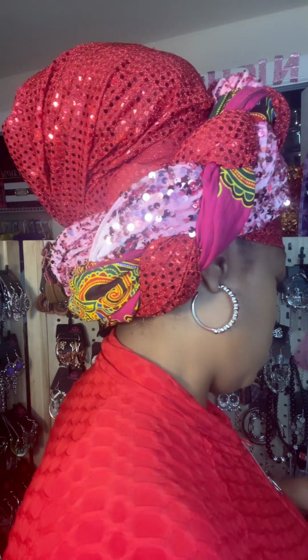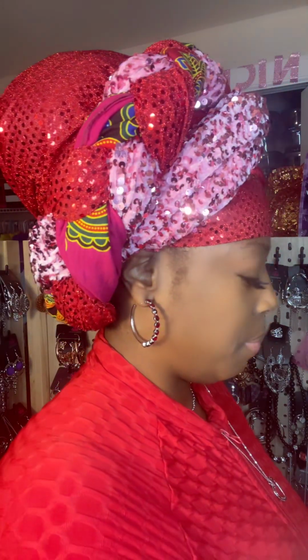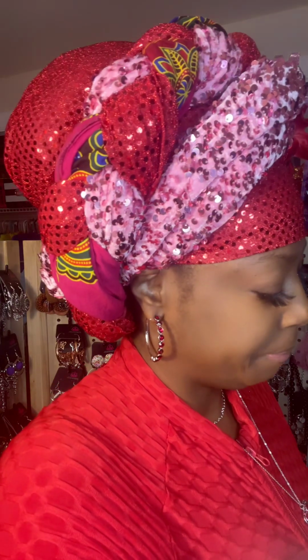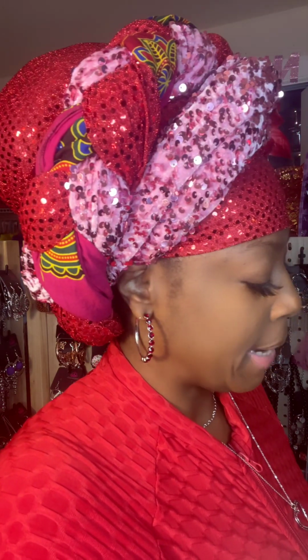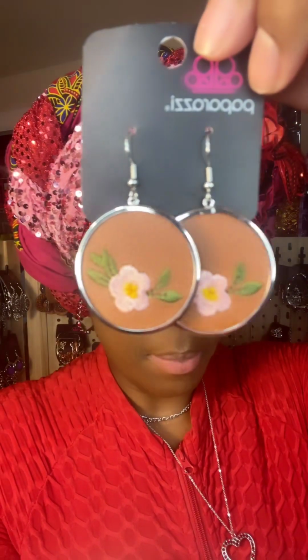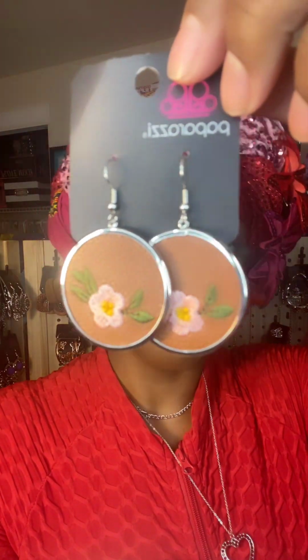Okay, I'm going to show you the pink version. It's really, really pretty. Hold on a second. Now you gotta wash these strings and dye. I'm gonna show you these earrings right here. They're really, really pretty. Focus in the camera. Real pretty. Now the other one were red flowers, so that was the difference with it.